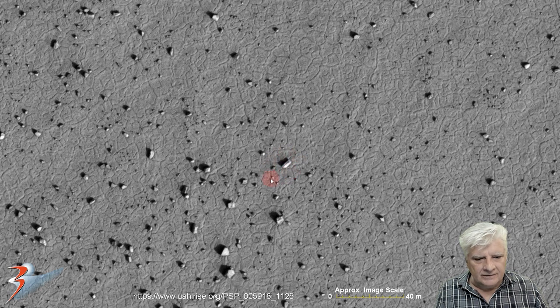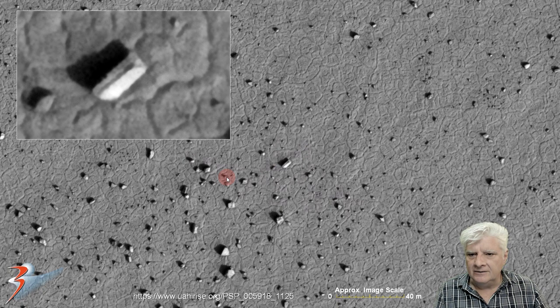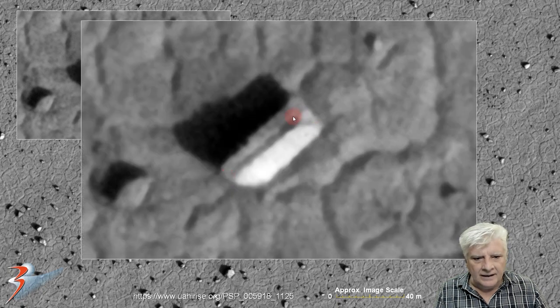Long narrow block in this one, check that out. It's about 6 meters long, and it's got this slot or bevel on the one side. Uniform width once again.